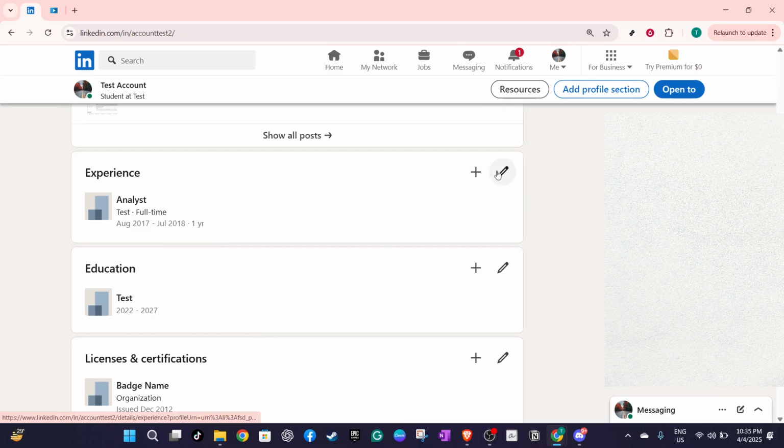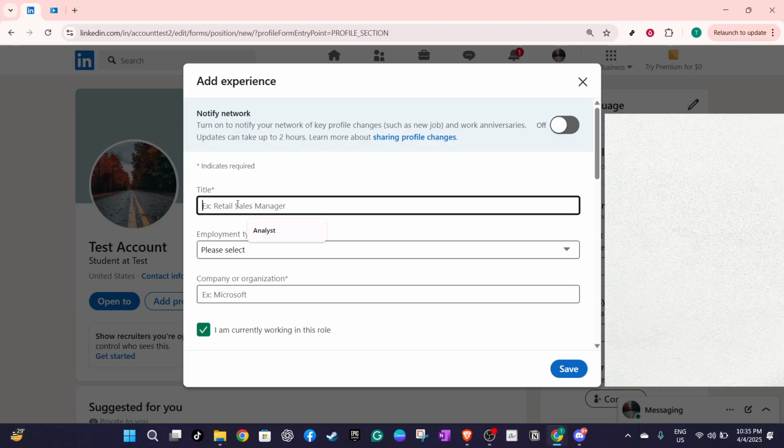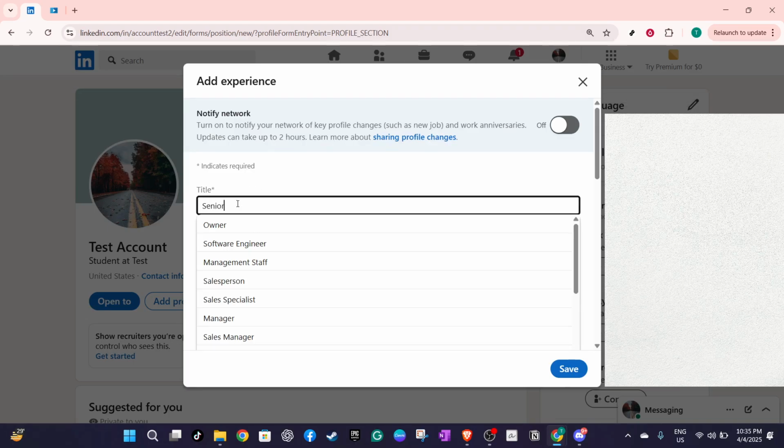Remember, reflecting your career progression accurately and clearly on your LinkedIn profile can be a great advantage. It gives prospective employers and connections a comprehensive view of your career path, showcasing your dedication and ambition in a competitive market.